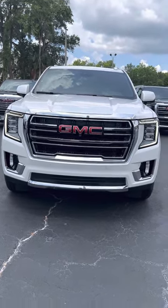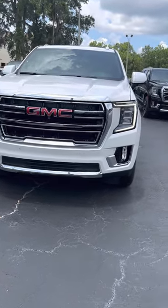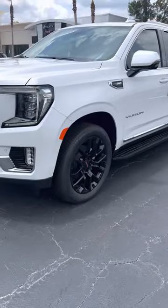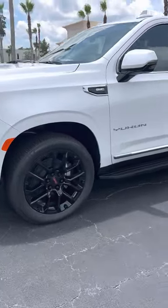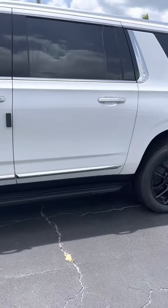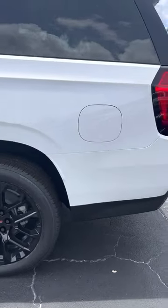How you been doing? I'm going to take this short video of this Yukon for you. Those are the upgraded wheels, which I love. Matches really well with this white, the Pro White.